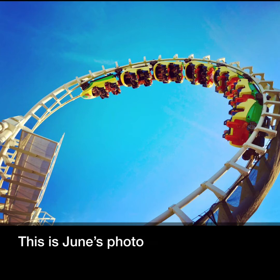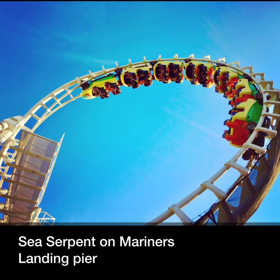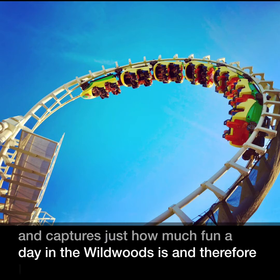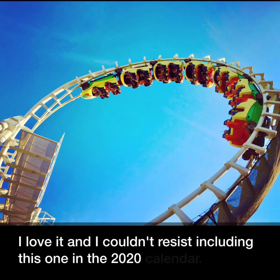This is June's photo, and I just love it because it's the sea serpent on Mariners Landing Pier, and it really captures just how much fun a day in the Wildwoods is. I couldn't resist including this one in the 2020 calendar.